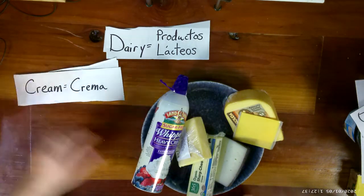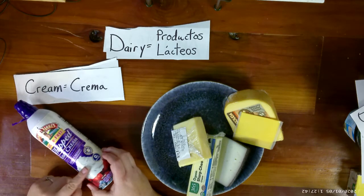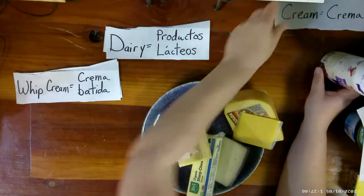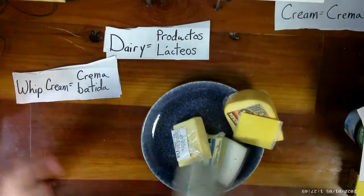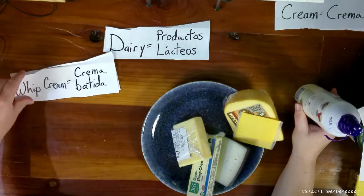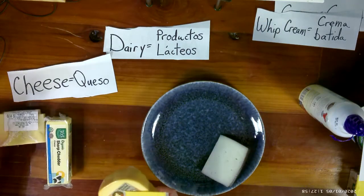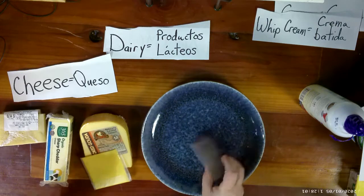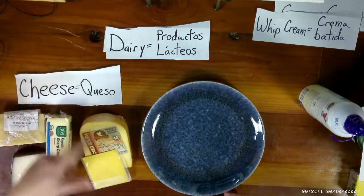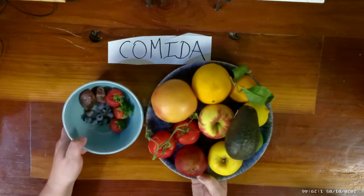Cream or crema. Now, for example, you can get heavy whipping cream or just regular cream to go in coffee and stuff like that. Oh, yes, here's my crema batida. Because the batida means if you are whipping it or mixing it very rapidly. One of my favoritos, cheese, queso. Now, of course, lots of different kinds of cheese, and cheese can be in lots of different colors. These are just a few examples.